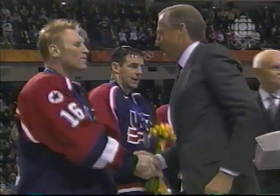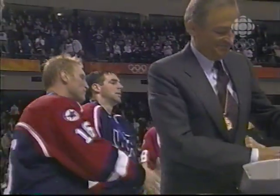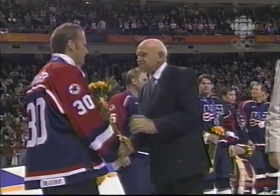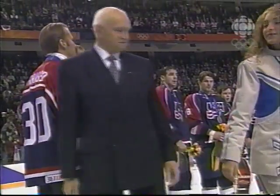Eddie Belfour is in his civvies with his Team USA. That might be Barrasso at the end there now. Tom Barrasso. Belfour's out in the civvies on the Canadian side. One nice thing that Herb Brooks did, other than do a good job of coaching these players, all 3 goalies played a game. And then Richter ended up playing the big one.